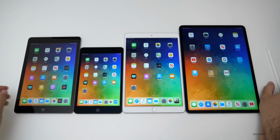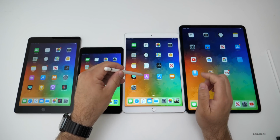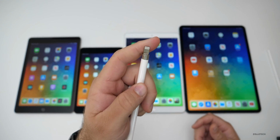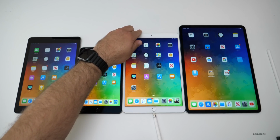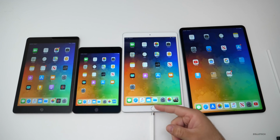Now, as I said before, they all have pencil support, so that's really nice, but you do have to pair it. So this one may be paired to one of these. I guess not. It may be dead. So if we have to, we can charge it through the lightning port on the top. So if we want to pair it with the Air, for example, we'll plug it in the bottom here. This is how you have to pair it on all of them.